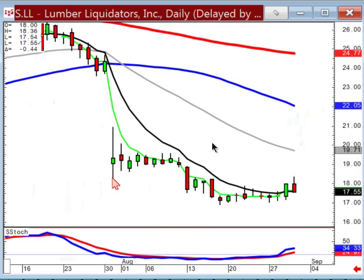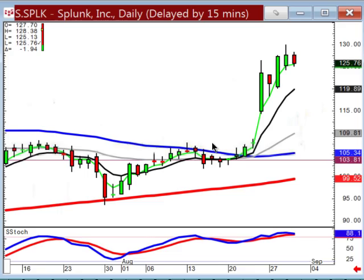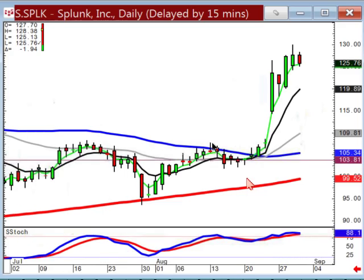Let's see, that was Lumber Liquidators. Splunk. This is a very simple pattern. We can see how it broke out with your best friend. We're in a 45 degree at this point. And what is a 45 degree? It's just kind of a steady uptrend as long as it stays above the T-line. Now, in this case, where it's a good distance away from the T-line, if it started selling off, you take your profits, but then you just see what happens once it gets down to the T-line to see if it's going to support at that level.